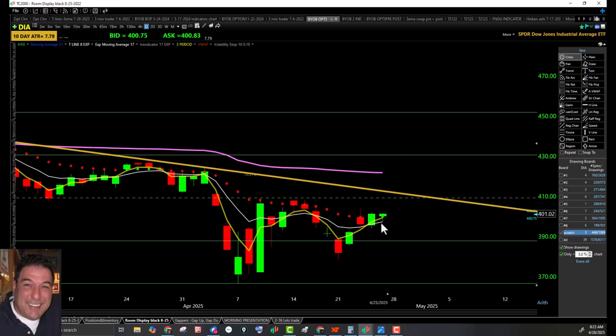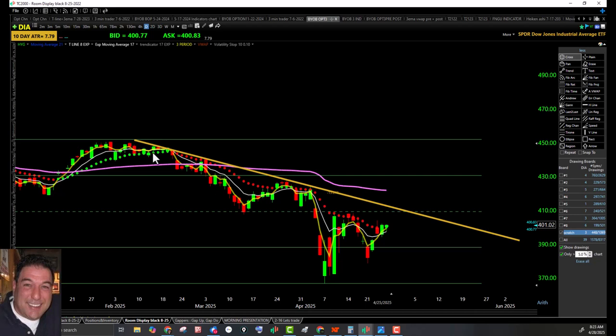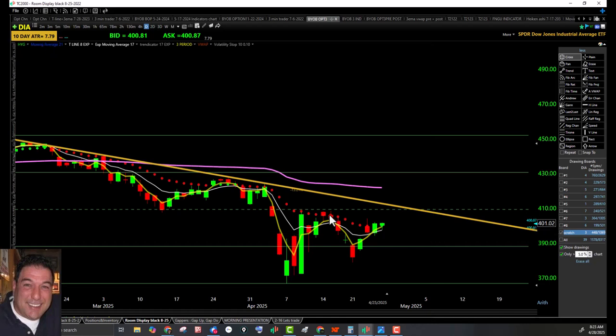Inside day. Lower high, higher low. Closing over the bullish trap over the 17 EMA. All right, so still in a downtrend. Still underneath the downtrend line. All right, no longer in the lower third. All right, so it's neutral. You go down, you give it up, that's neutral. Okay, but they're still in a downtrend.